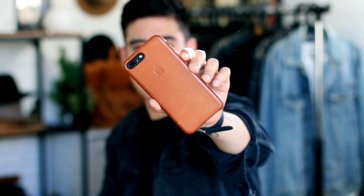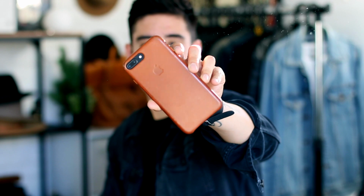And now secondly, I wanna talk about my iPhone case. It's another favorite of mine of the month. I got this last month. It is a great iPhone case. This is a brown leather iPhone case from Apple. And at first it's like, holy shit, they're expensive. They're like 50 bucks for an iPhone case. I think it's actually, is it like 40 something dollars? It's a lot of money.